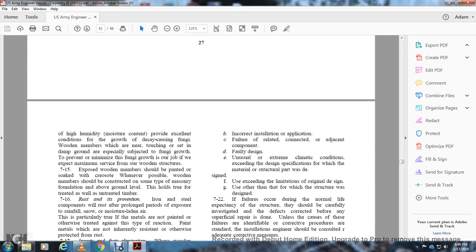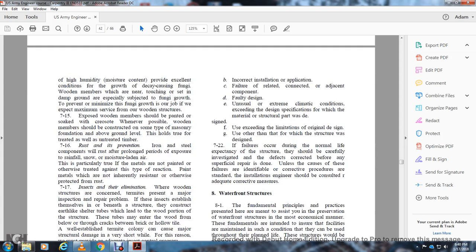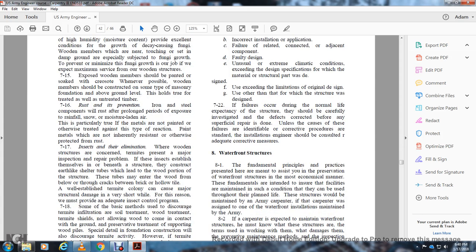7.16 Rust prevention. Iron and steel components rust after a prolonged period of exposure to rainfall, snow, and moisture in the air. That is particularly true if the material is not painted or otherwise treated against this type of reaction. Paint metals which are not inherently resistant, or otherwise protect them from rust.